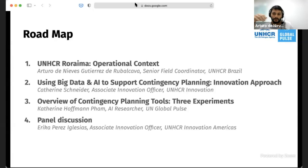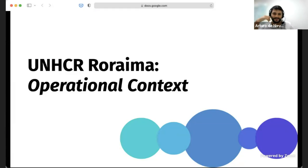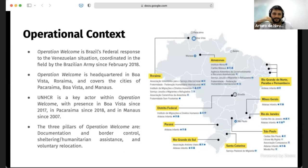And from Boa Vista, where I'm based, we organize all the operations related to this entry of asylum seekers and people asking for temporary residence, because this is a mixed flow of refugees and migrants. Next slide. Yeah, so this will help with my explanation.